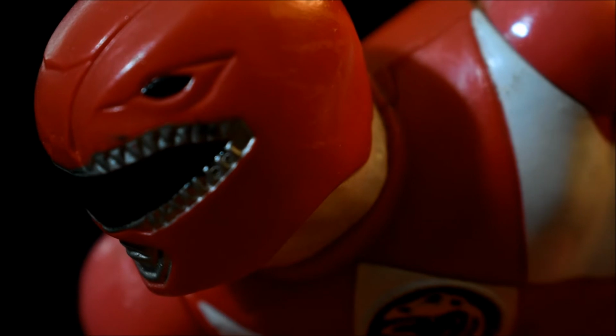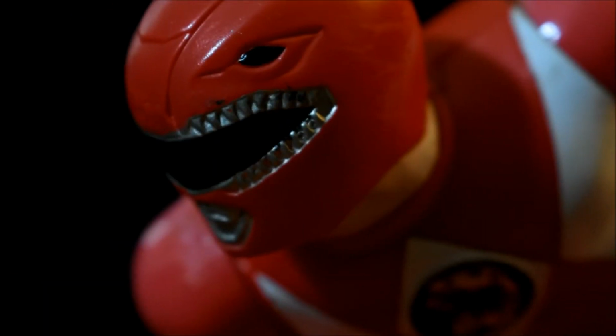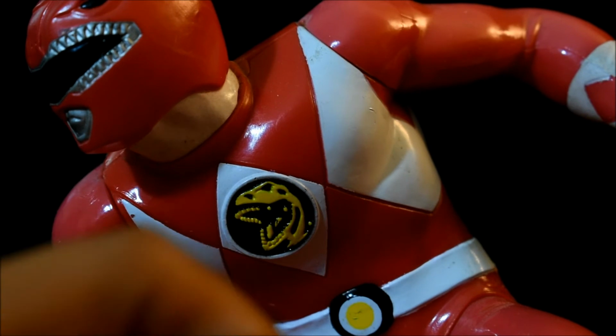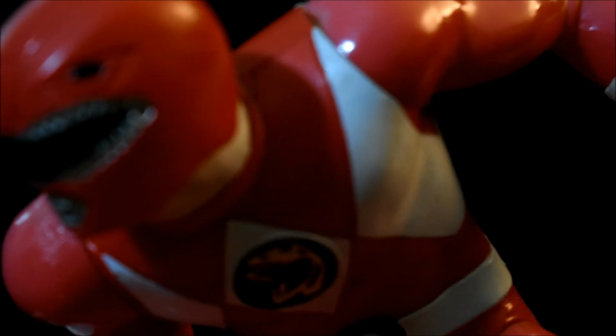But yeah, look at that. I just really love the helmet sculpt of this phone. The detail work is great. They got the teeth in here really well. You got the mouthpiece right over here. That right there is very, very well sculpted. Molded really well. I just love that detail work.